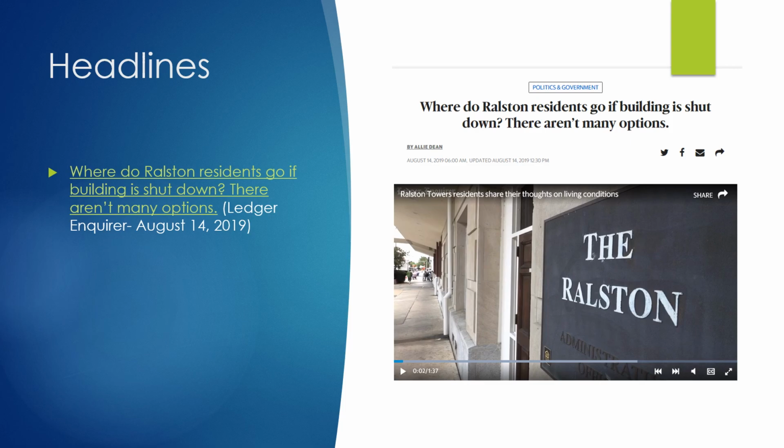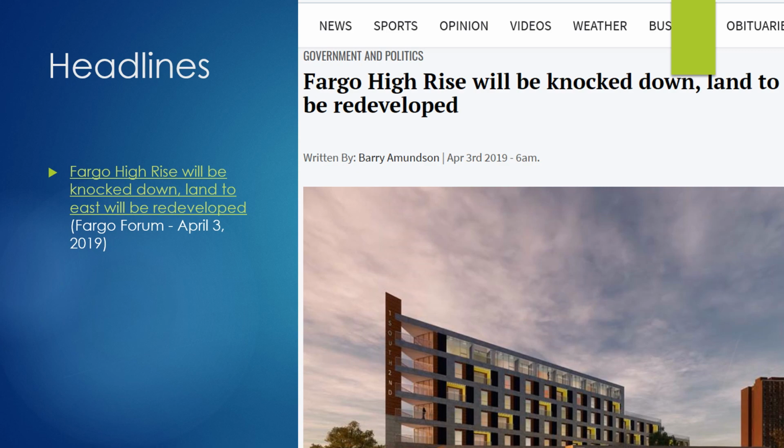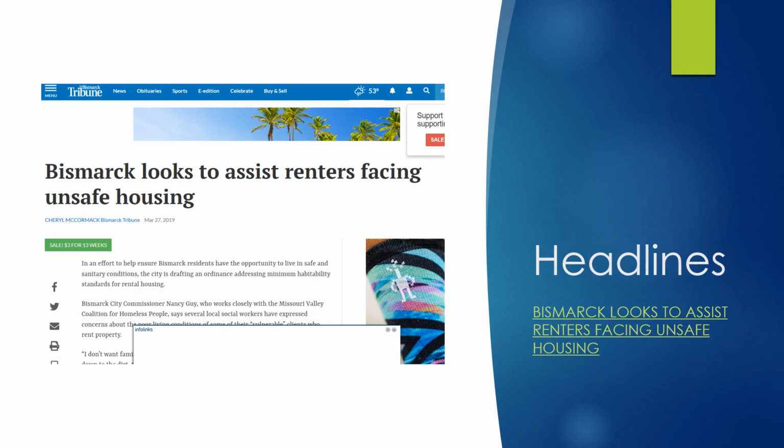An additional article on Ralston regarding shutting down buildings and possible options. Including in areas nearby, the Fargo high-rise will be knocked down and the land redeveloped after it was deemed unfixable due to the deteriorating conditions there. Bismarck is looking to assist renters facing unsafe housing after many landlords have not been keeping up on codes or been renting units that are substandard and do not meet even fire safety.